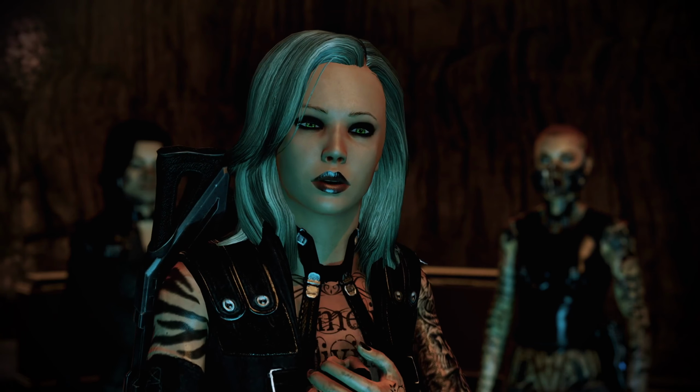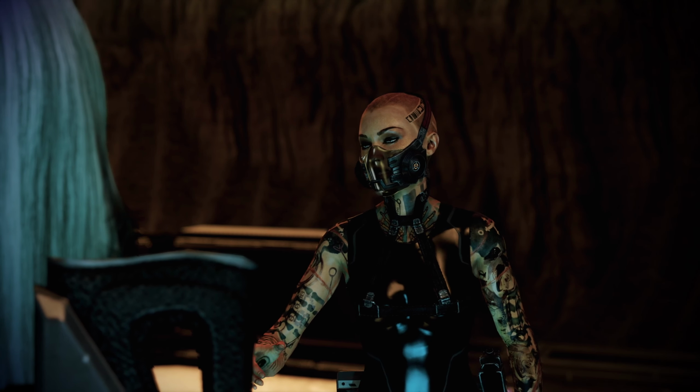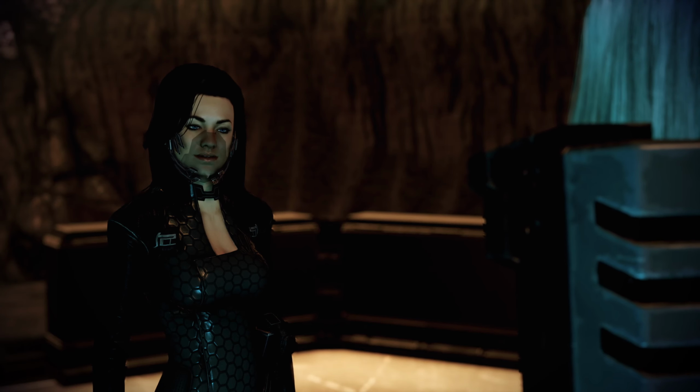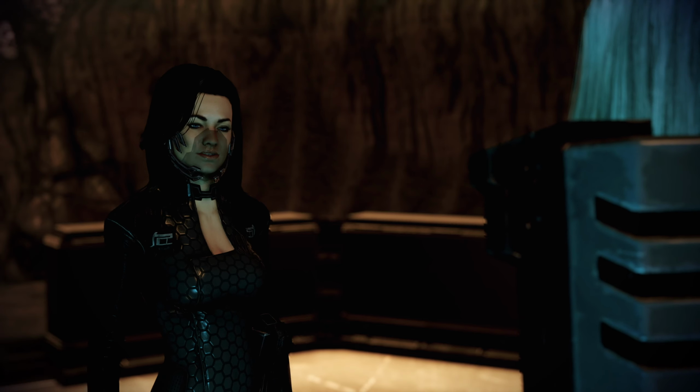That son of a bitch sent us right into collector hands. I knew Cerberus would screw me again. I'm gonna crush his head. There has to be some other explanation. The elusive man wouldn't do this to us. He just wouldn't. Commander, we got another problem.